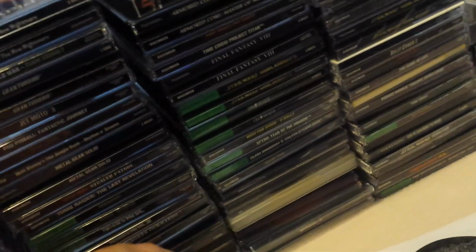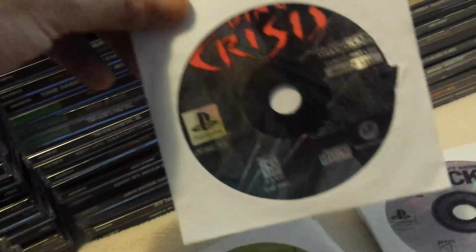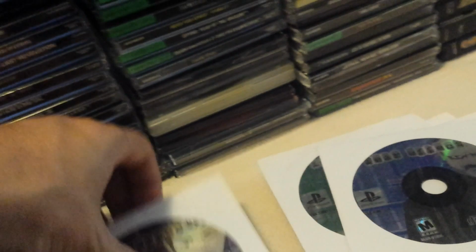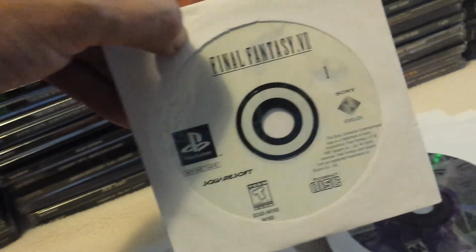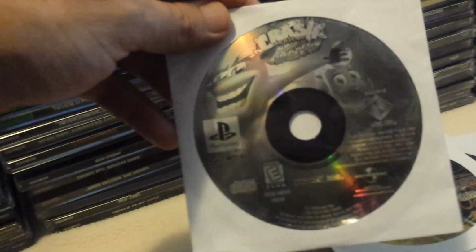Tekken 3, Spider, so that goes in this case. You Don't Know Jack, Dino Crisis, Wheel of Fortune. This is a 4-disc set right here. Fear Effect. This is kind of like a Resident Evil style game with nudity. Fear Effect, that's the 2nd disc, 3rd disc, 4th disc. I have extras of disc 1 for Final Fantasy VII and an extra of disc 3. Jeopardy, Dino Crisis 2, Grand Theft Auto 2, the arcade mode disc, Tiny Tanks, and Crash Bandicoot Warped. Okay, that's that.